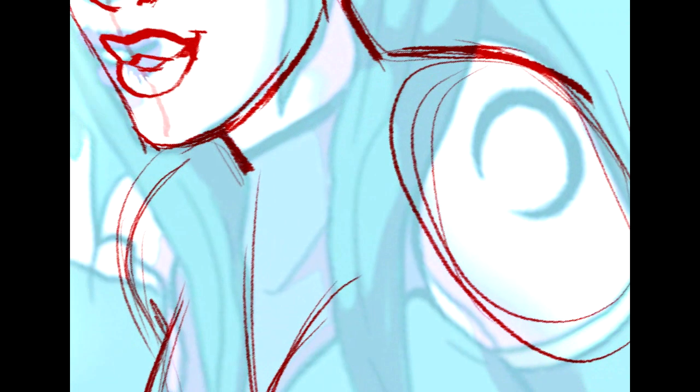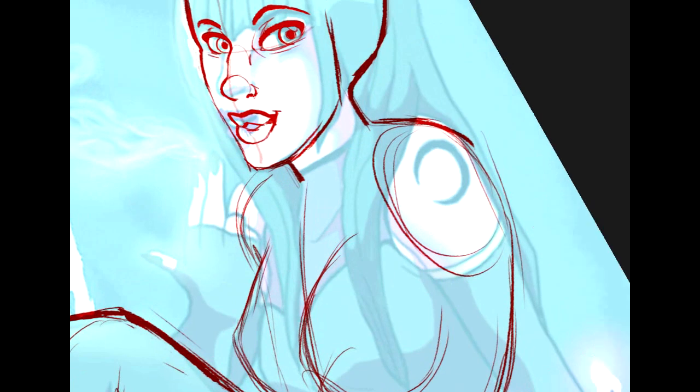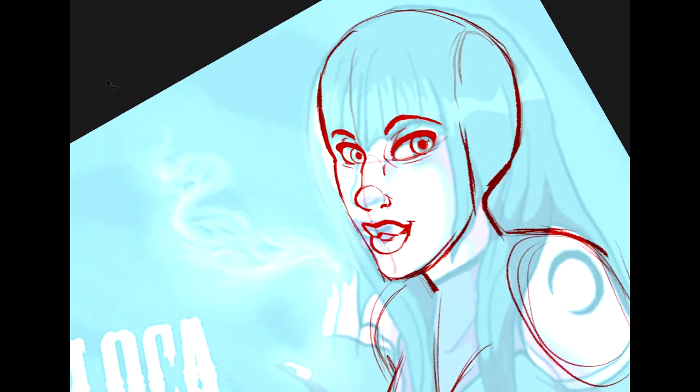Whoa, where am I? Oh, okay. I started moving the canvas around and I got lost. But I think I put that one eye too high. I'm just gonna move it down a teenser. Actually, I'm gonna move this eye up. It's the beauty about working digitally. If something doesn't work, you can just move it around however you feel.